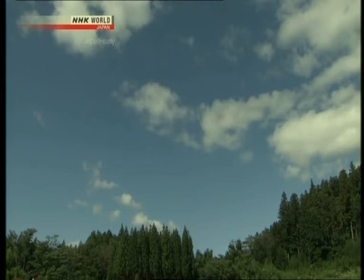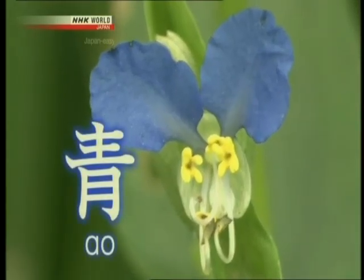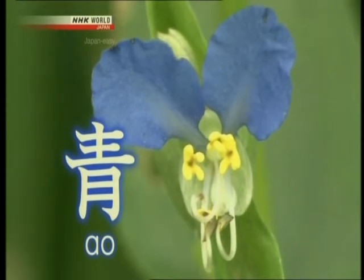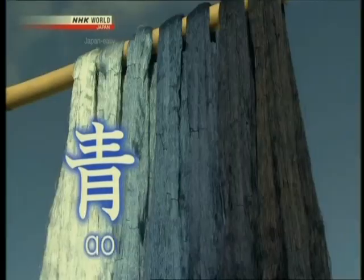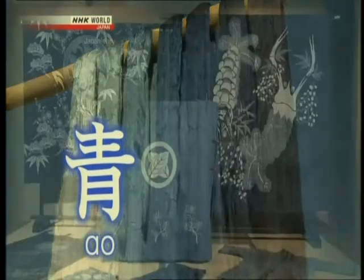It's a clear blue sky. The kanji for blue is ao. Indigo dyeing displays many different kinds of blue.